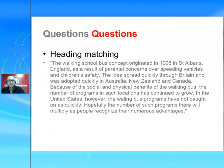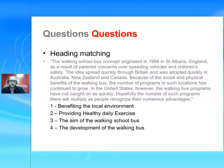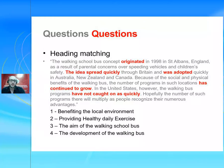Now, we can use sometimes the grammatical structure in a paragraph to understand the topic. For example, here we can see that we've got lots of examples of past forms. If we have the choice, again, the same choice of headings here, and we need to decide which heading is appropriate to use for this paragraph, then again, as I said before, we can look at the past forms of the verbs here, and we can see that we've got originated, was adopted, spread quickly, has continued to grow, so we've got present perfect there, have not caught on as quickly. We can see here that this is talking about the history of something. It's talking about in many ways what has gone before, the past of this.